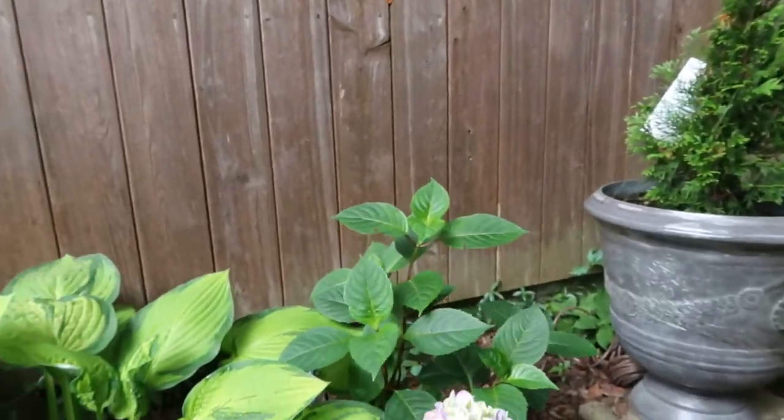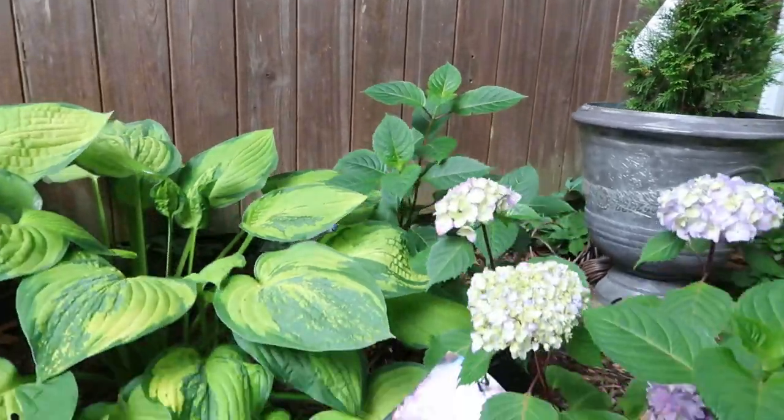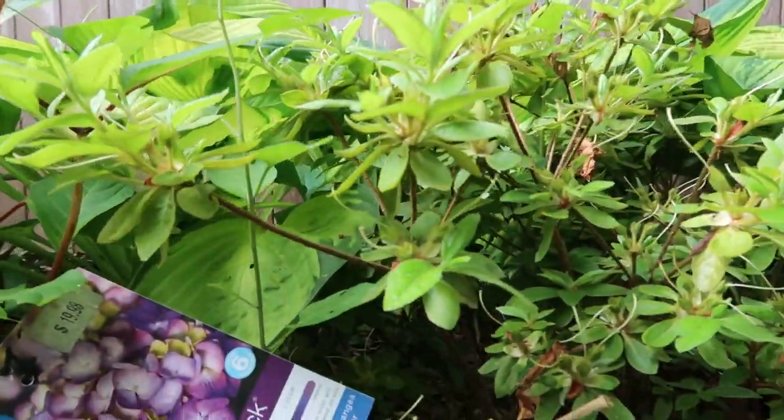Here's one here. Now this one got a little bit dry back here, so it isn't sending up blooms. Because again, we haven't been able to water much at all because of our water being shut off and being connected to the boathouse.